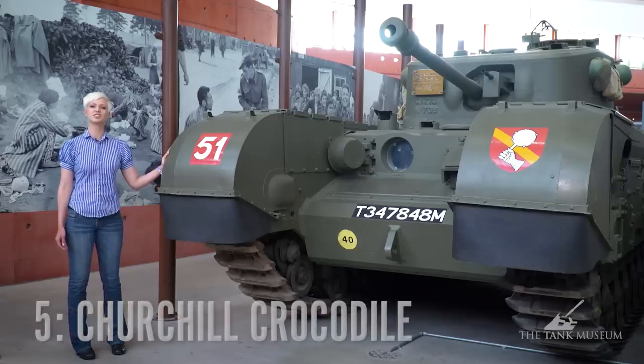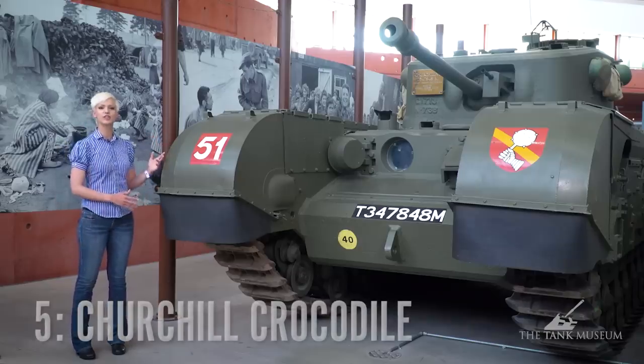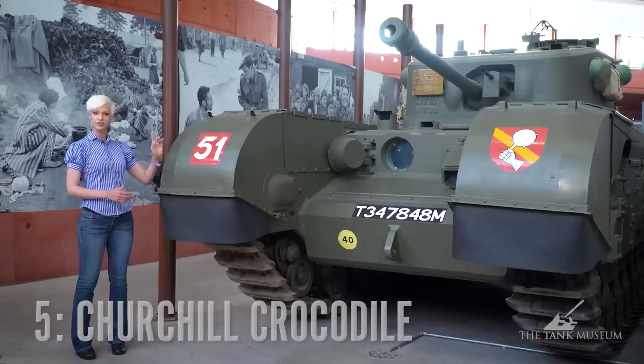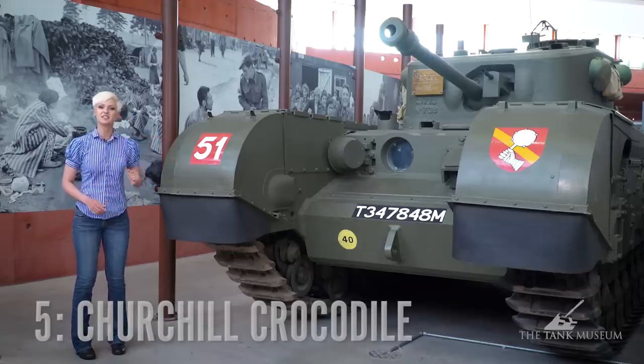So this is my number 5. This is the Churchill Crocodile. Now this actual vehicle was never designed. This isn't a real crocodile. This was the last Churchill 7 to roll off the line at Vauxhall. But it's in awesome condition and it's been mocked up really well as an example of the crocodile.